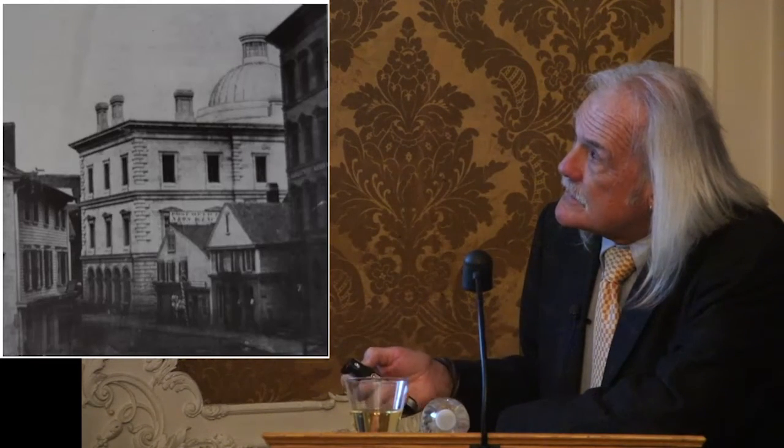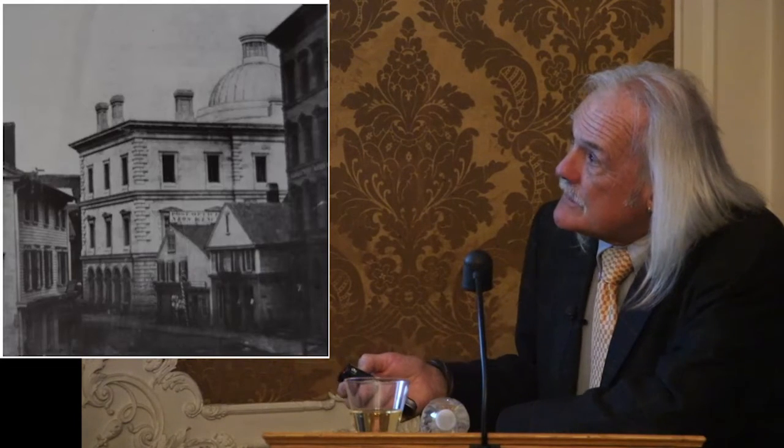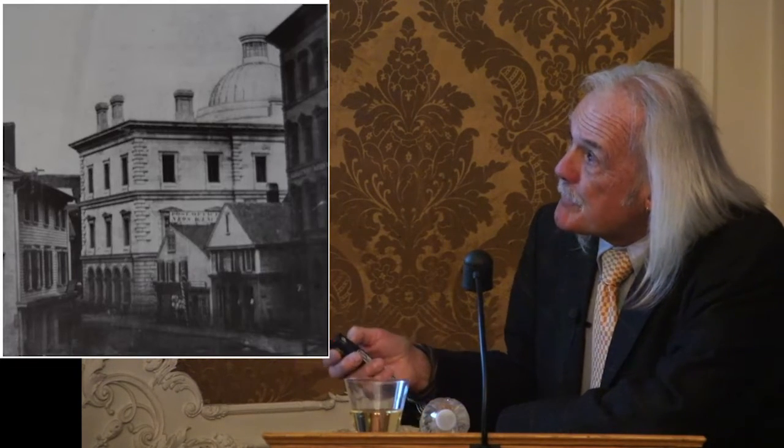We'll see it in just a minute. This is the Bank of North America, right here. This is the Wilcox and Equitable building.